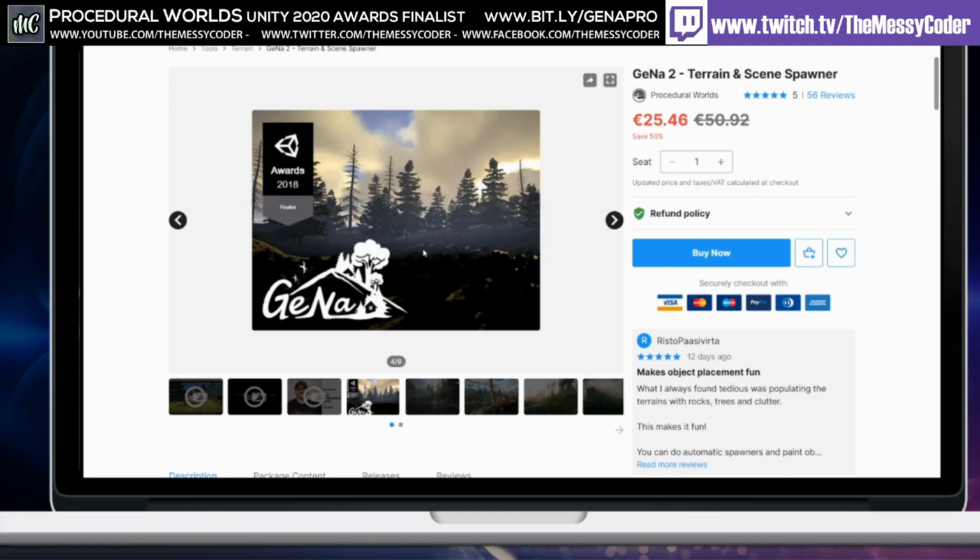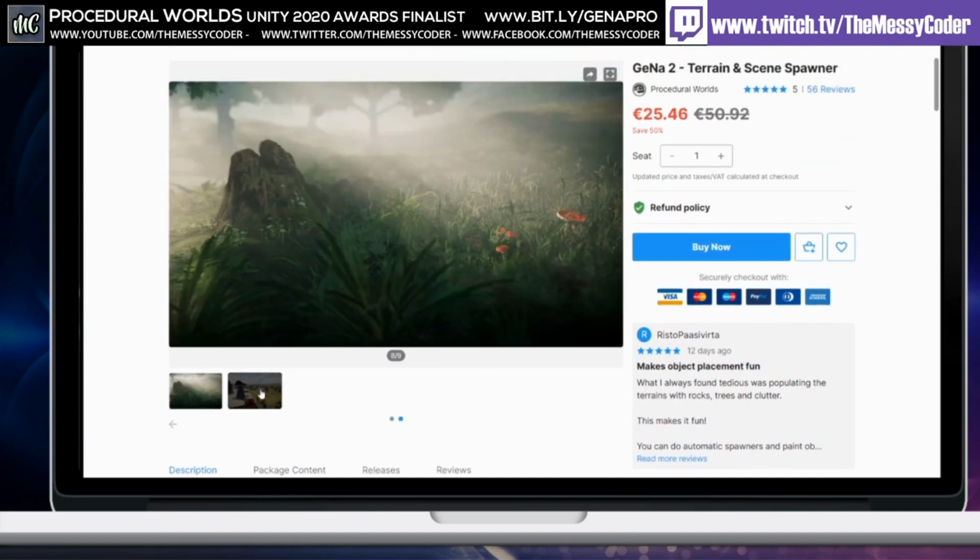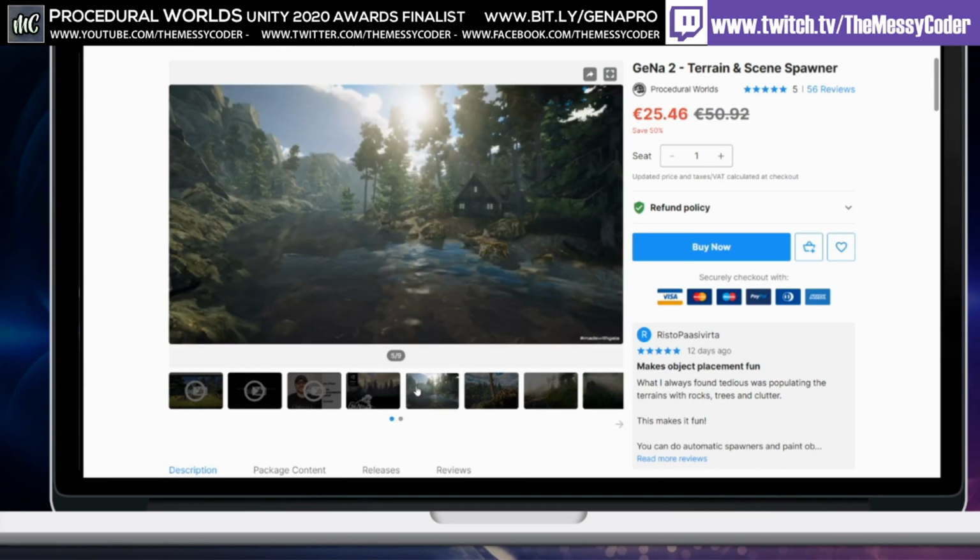GeNa was an awards almost winner. GeNa Pro, like as mentioned, GeNa used to be my favorite product. GeNa Pro just takes that to a whole other level. I am ridiculously impressed by the leap from GeNa to GeNa Pro. It's a big leap. It's not the gradual progression you would expect. It's a massive, night and day difference. It's essentially a ground-up rewrite. We've maintained some of the code base, but only a small part of it. And as I mentioned, it's the beginning of where we're going in the future with the whole large world, geospatial, all that sort of stuff.